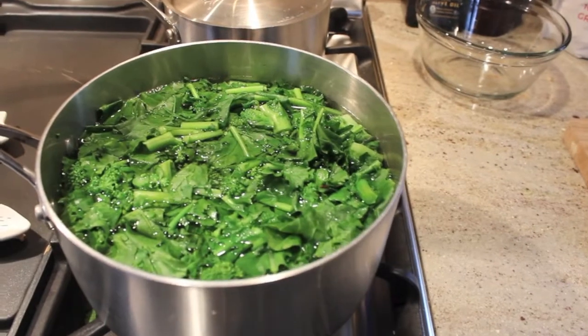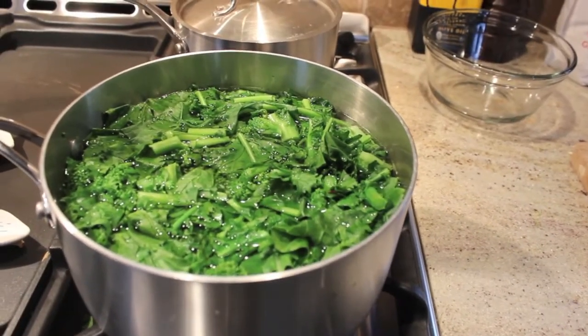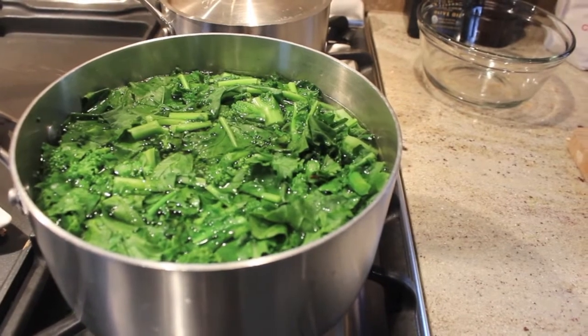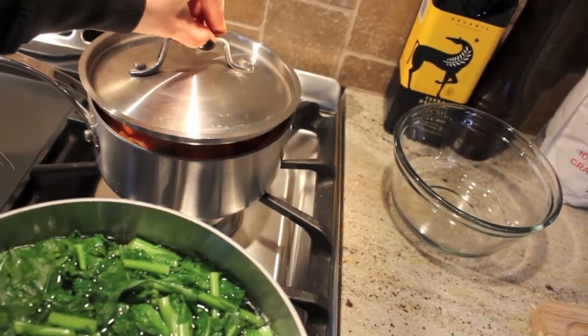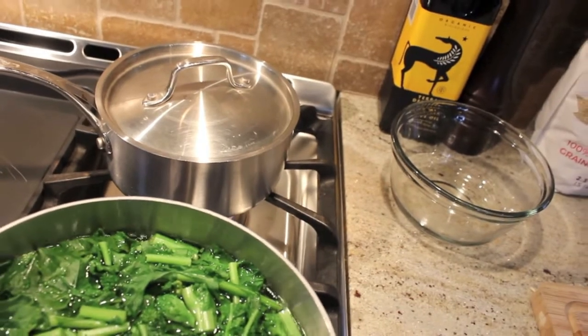There's the rapini simmering away in some boiling water. Let that cook maybe just for a minute or two, just until it's a little bit softer, and then I'll strain out all of the boiling water, and then we're going to come back over here and saute that in a pan with some olive oil. And then at the back here, I have my carrots steaming away, so I just have those in a smaller pot with the lid completely on, and I'm just keeping an eye on that so it doesn't boil over.